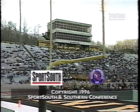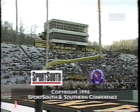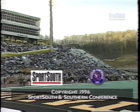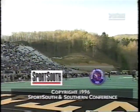The announcers for this game have been contracted for and approved by Sports South and the Southern Conference. Any use, rebroadcast, or other use of this transmission without the express written consent of the Sports South Network and the Southern Conference is strictly prohibited.